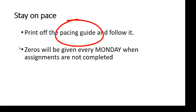The other thing is that, new this year, assignments that are not completed during week 1 at the start of week 2 are going to go into the grade book as zeros. So it's going to be super important for your grade to make sure that you stay on pace. If you find that your grade is really starting to tank, it's probably because you've gotten behind on your coursework. Okay, so make sure that you're staying on pace so that you don't have any zeros in the grade book.